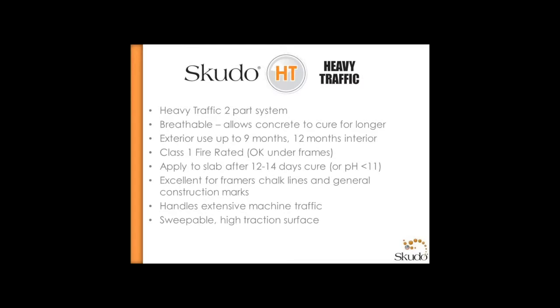Yeah, because what it will do is it'll mitigate the pH or the alkalinity of the surface. So the base coat not only can be affected by UV, but also by high alkalinity, which is why we ask for the slab to be cured 14 days or have a pH of 11 or under. So film forming cures are not a problem.